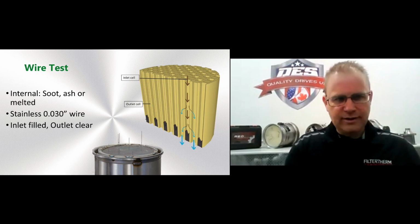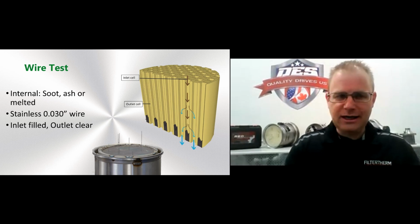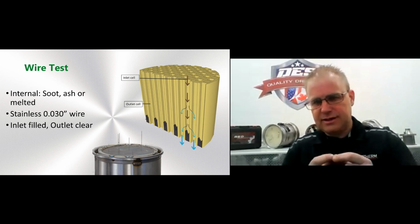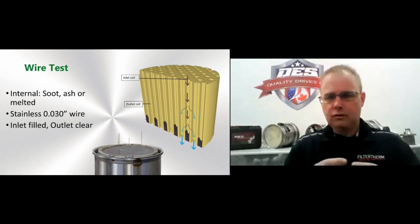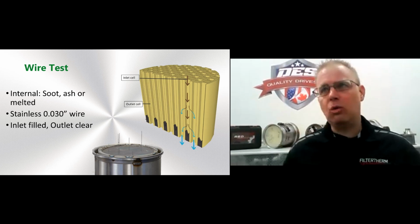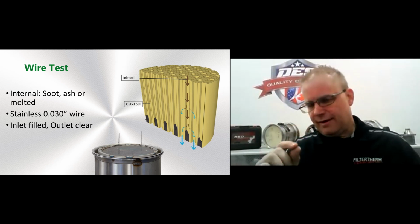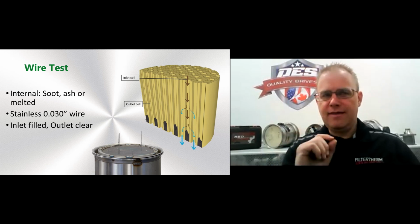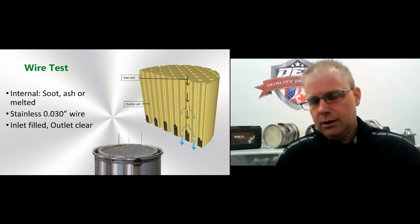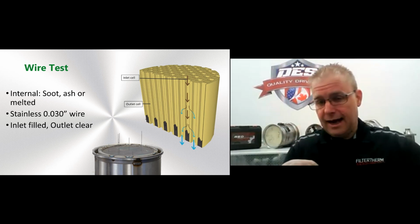Now I said before that the inlet should be dirty and the outlet should be clean. It's because there should be no soot packed up in the outlet. So the outlet is an unobstructed cell and we can measure the full length. So we take like a 30 thousandths welding wire. We use a stainless steel TIG wire, and you can get them at pretty much any welding shop. You take that 30 thousandths wire and you put it in the outlet. That will give you the full length, close, because the caps are about a half inch, but it'll give you the length of what your soot, your inlet side should be.